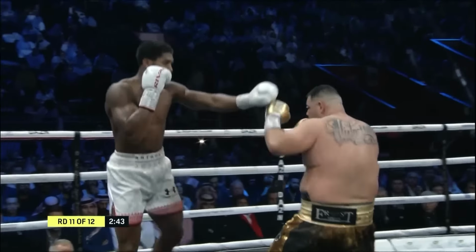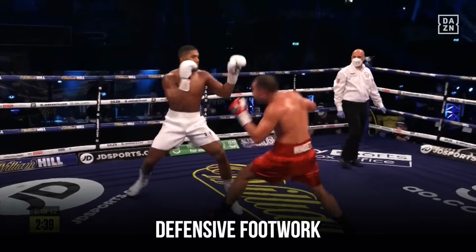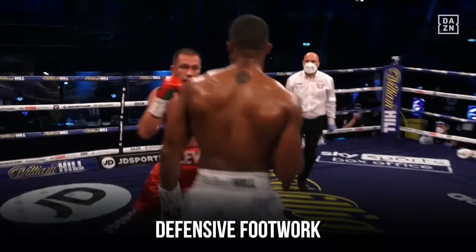Showing his awareness of the distance and polished footwork. But it's not easy to be at your very best when you've had several months off. Try to land a big shot. If you time it, you can connect with a bigger one. And now a little dancing from Joshua.